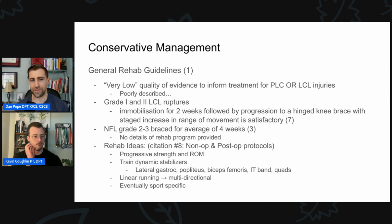They're going to help us with that. If we have a little bit less dynamic control now, because we stretched out those structures, what do we do from a dynamic structure perspective to gain some stability back? Anything to add from a rehab perspective conservatively, Kevin? No, yeah, I think that covers the themes that we've talked about pretty well.